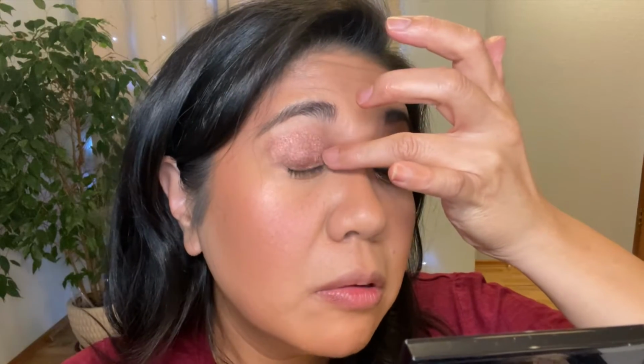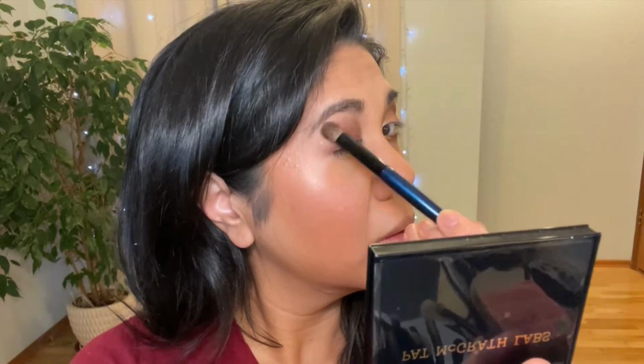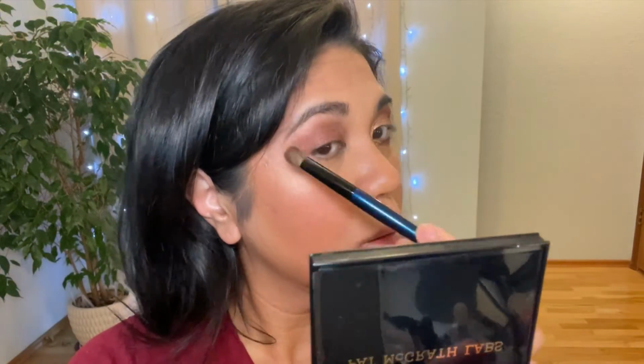Little bit of fallout. Now I'm taking my finger, see how that lays down. It definitely lays down better with the finger, but it adds more pigment, but it's not like a huge difference in my opinion. Okay, taking that same shade, I'm gonna run it underneath.